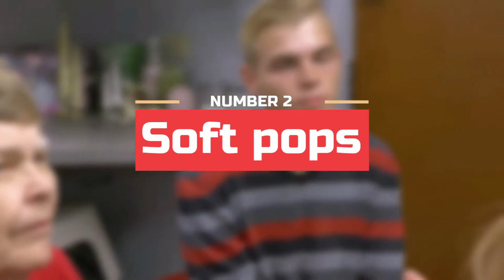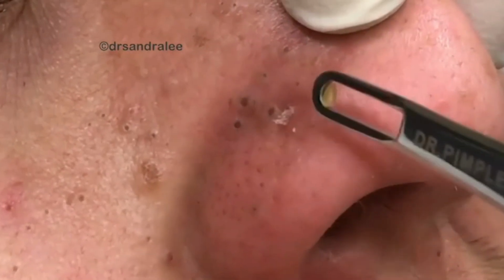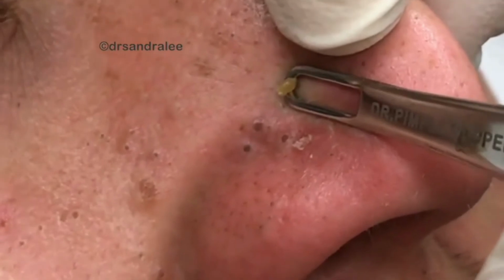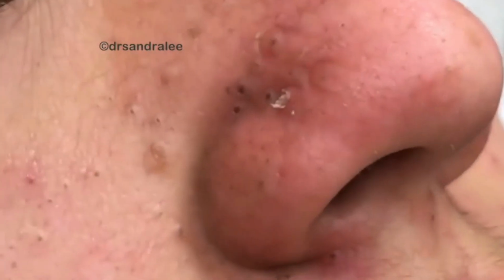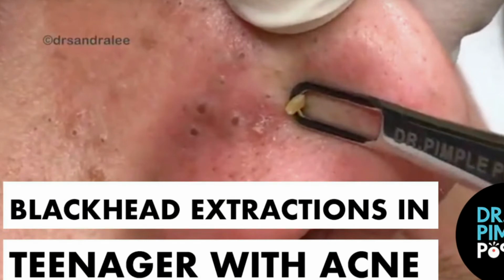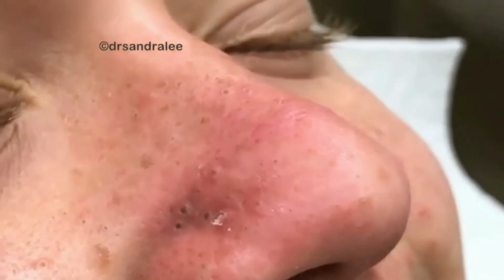Number 2, soft pops. Dr. Lee's patient this time was a young teenager who came in to get help with a cluster of pesky blackheads on his face before going to school. If you're a teenager, you know very well that learning how to get rid of blackheads can come in clutch. But why sweat it when you have a famous dermatologist you can call instead? In the video, Dr. Lee dives right in, popping pimple after pimple with her extractor.